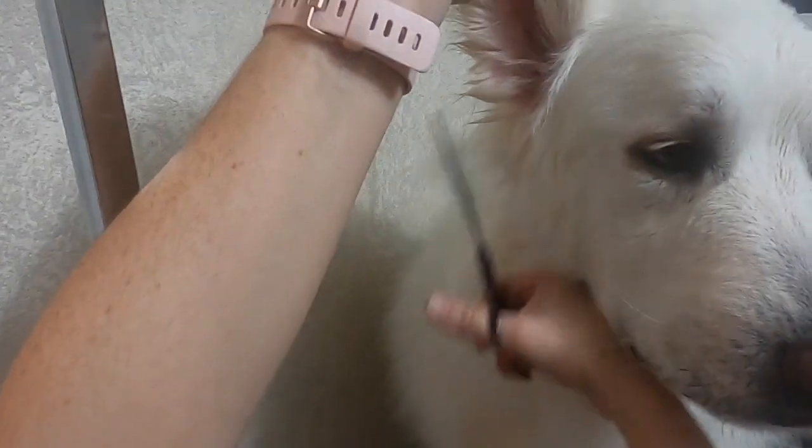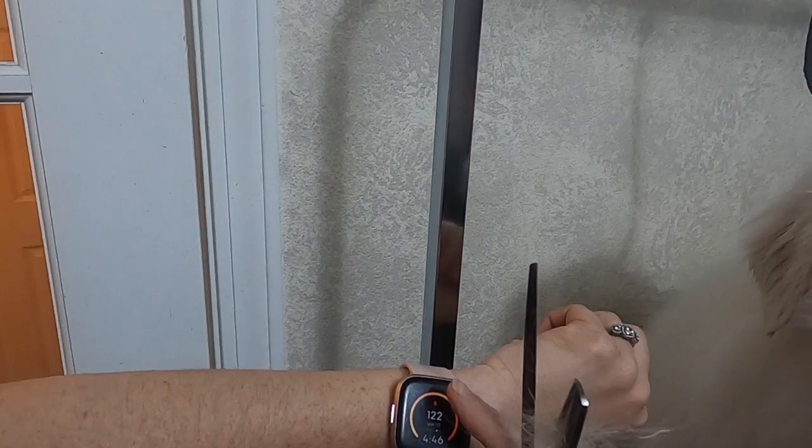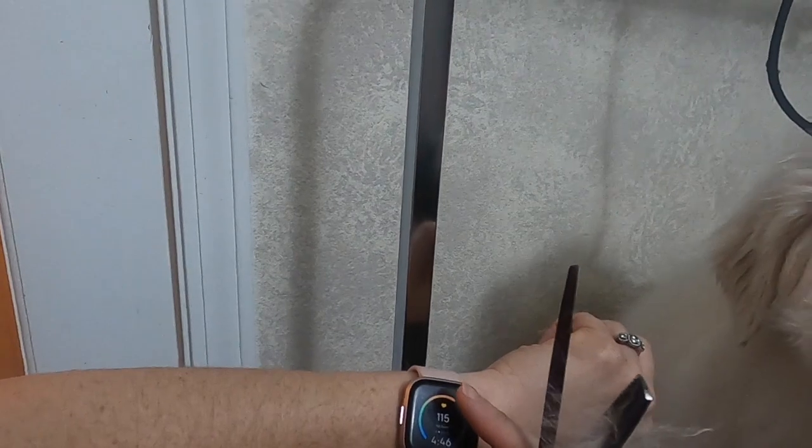Sorry, I'm out of breath. Hair brushing a Pyrenees is a workout, let me just tell you that right now. So far I've gotten 7,800 steps out of 12,000. 122 minutes of working out, I think. 30 stairs, I don't know. 115 fat burn, that's my zone right now. My heart rate is 115. Just in case you wondered, my Fitbit is keeping track. All right. It's a workout, guys.